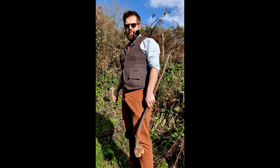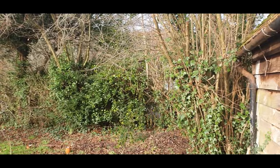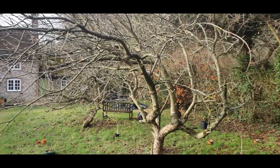where I'll show you what to look for when you're out stick hunting. What I'm actually going to do today is show you how to look for, because I now have a very long garden with a hedge and lots of trees. I'm going to show a few ways of looking for sticks, the right sort of stick.